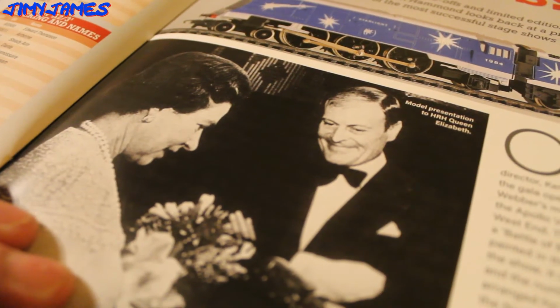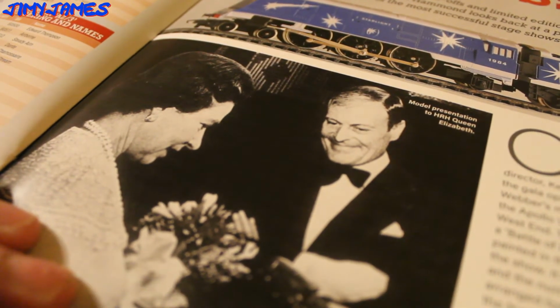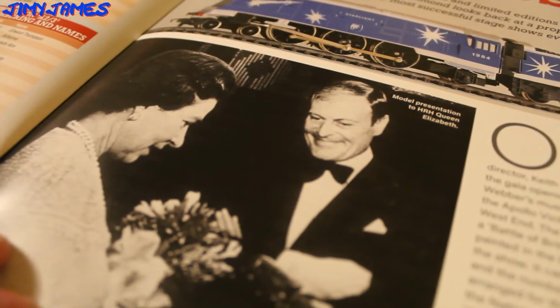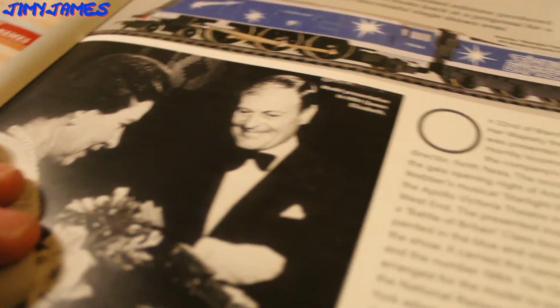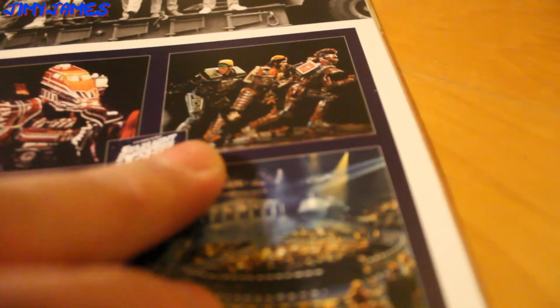There was a model presented to Queen Elizabeth on the 22nd March 1984. Like, what's she going to do with it? Like, she's into model trains? I don't think so. Here we go, Apollo Theatre. There you go, the roller skates there.